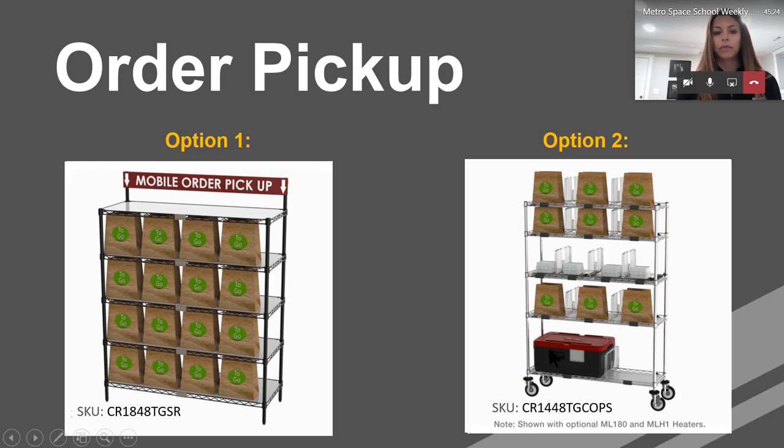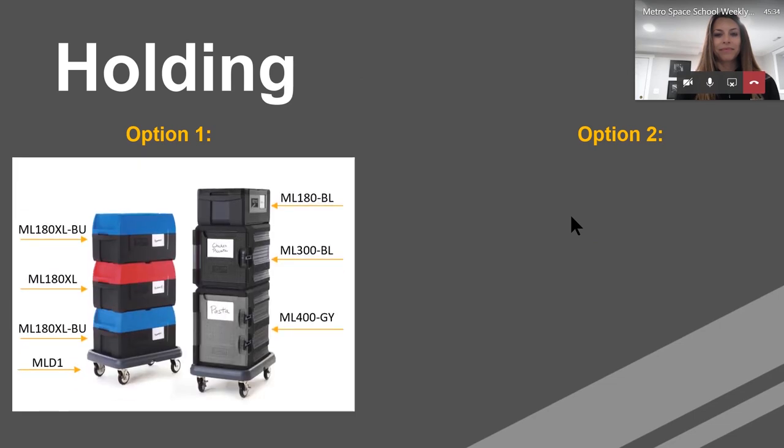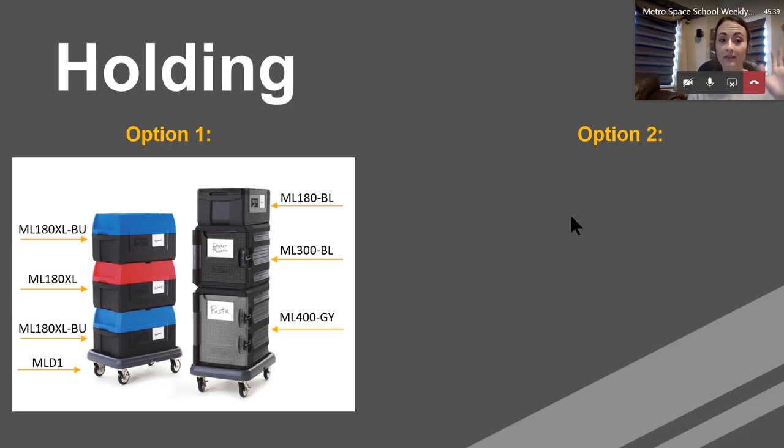Rachel, why don't you take us through some of the holding options here? All right, so starting off with Mighty Light, like in that picture where you saw the schools using a lot of our top loaders on our dollies to transport as one holding unit, you could do that. Or in some of the pictures that Lauren showed, you could see that you could just add a top loader to really any shelving unit, whether it be for pickup, staging, or holding.